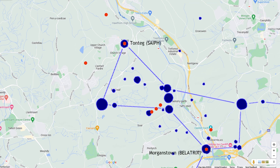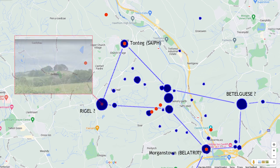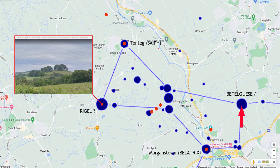If we look at the other two major stars, Rigel and Betelgeuse, we can use the map to guess where they might be. I had a look on Google Earth at the location where Rigel ought to be, and I did find what looks like a mound. We see it here. Betelgeuse ought to be at a place called Rupina Hill, or Rhubarb Hill, which is covered in trees, so perhaps there is a mound underneath there somewhere. This exercise is interesting, but for me it hasn't really proved much.